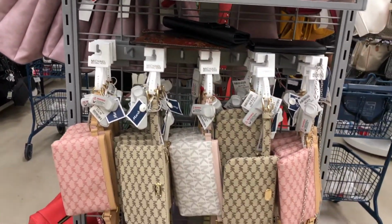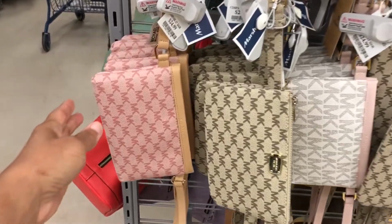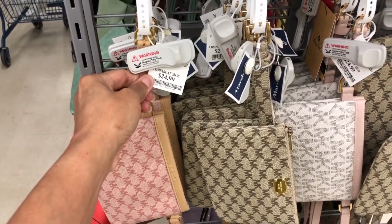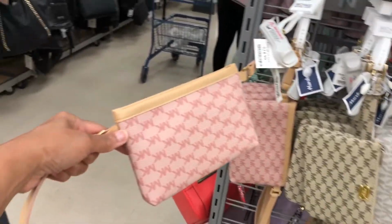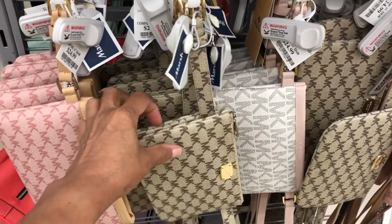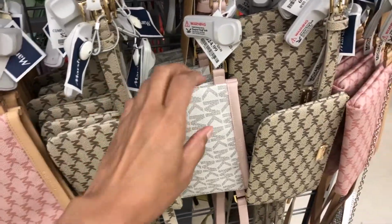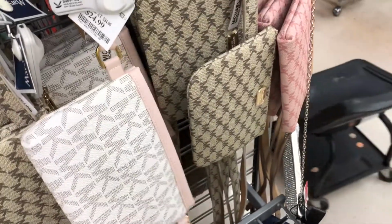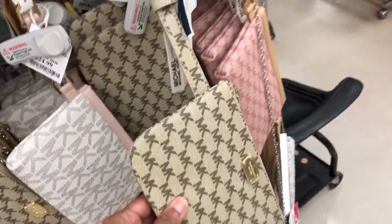I saw this beautiful Michael Kors belt bag. They are $24.99. They have them in a variety of colors. And these are good if you don't want to bring a pocketbook. You're just gonna hang out probably at the park with your friends, probably going to the movie, run some errands. Beautiful belt bags.